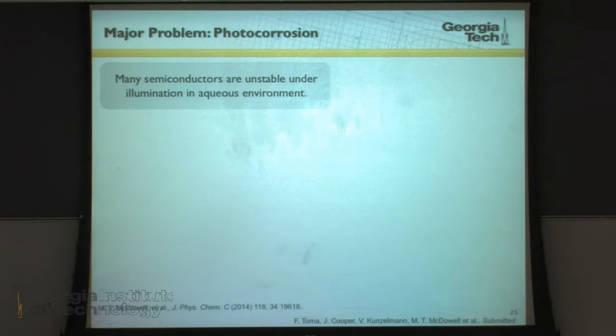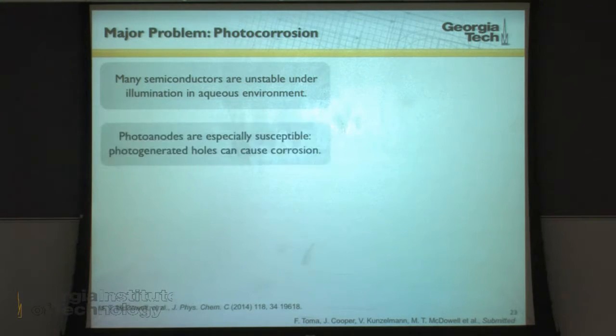The really big problem with these devices and with this whole field actually is that basically all semiconductors or many semiconductors are unstable in aqueous environments. And this is actually exacerbated when you shine light on it because often the photogenerated carriers like the holes have a very high energy and they can actually corrode your material instead of doing the electrochemistry you want them to do. And so photoanodes, where the water oxidation happens, they operate at a high potential, and they are especially susceptible to photocorrosion because these photogenerated holes can corrode the material itself.